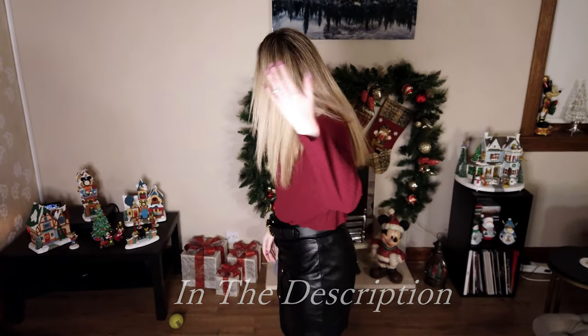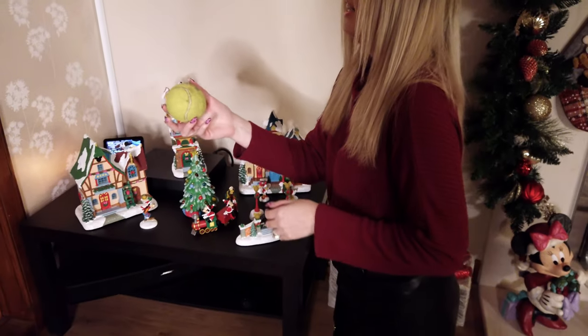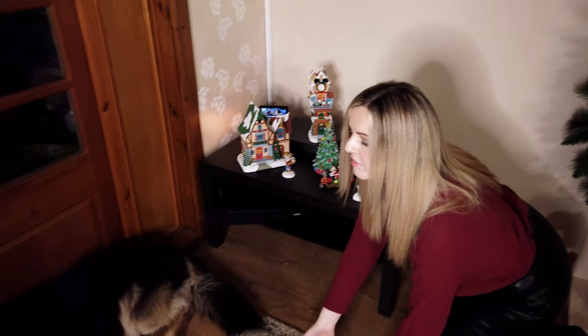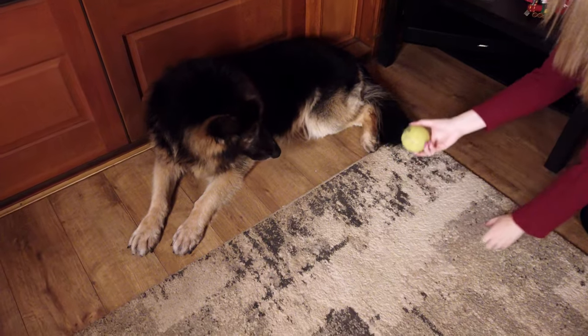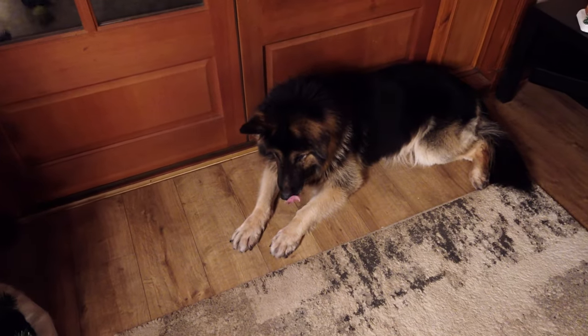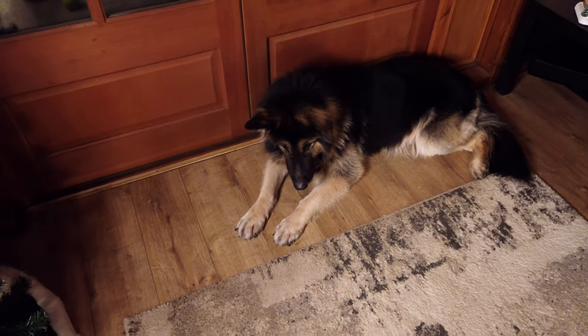Right, come on. This is a tennis ball for this thing. Okay, you gotta catch it? Well, that was beyond pathetic. Oh, take.